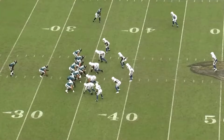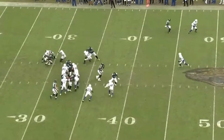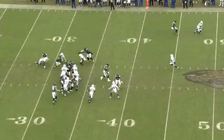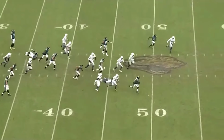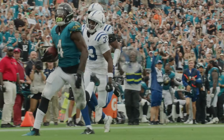But watch what Tank does. Great read, great cut. Once he sees that defender, he immediately cuts back to the inside. And when he cuts back to the inside, look at the help that he gets from one person in particular. Tight end Luke Farrell is looking to block Zaire Franklin. That's the block that springs him all the way to the house. And then the stiff arm, and once again, the great speed, 20.93 miles per hour Tank Bigsby has on this touchdown run.